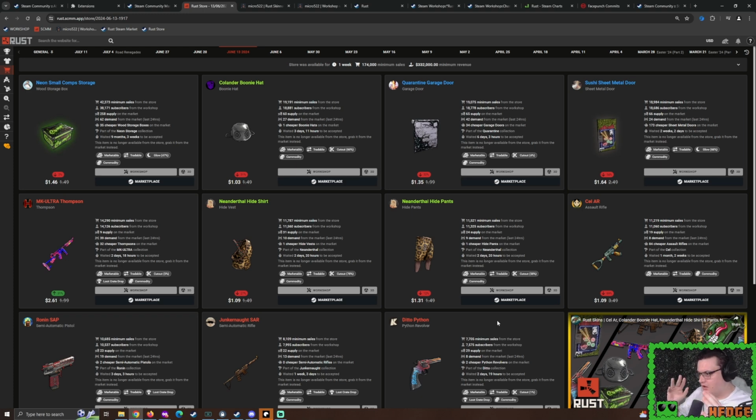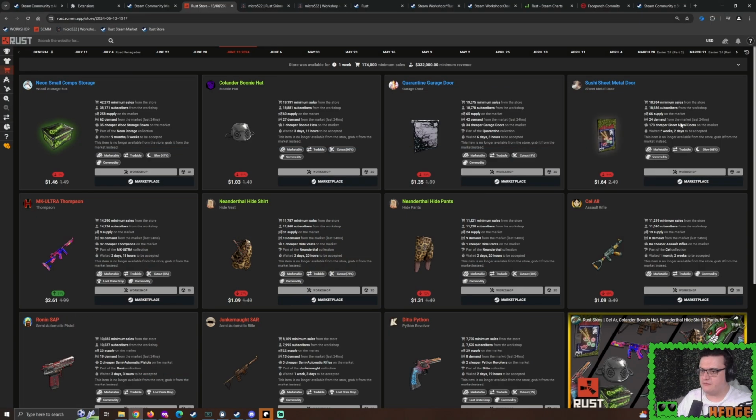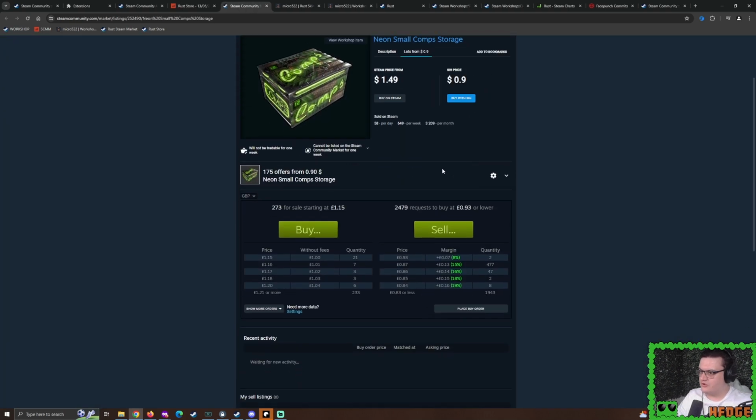So, looking at all of these skins, with my predictions, didn't have a lot of confidence. When I looked at all of these skins, when we did the abnormal barders, it really didn't look like things were going to work out very well. And evidently, I can sit here and say it basically matched up to the expectations. Comp storage pretty quickly did go below its Rust store price. Very unfortunate to see. Yeah, it's still doing a fairly decent job of retaining most of its value.